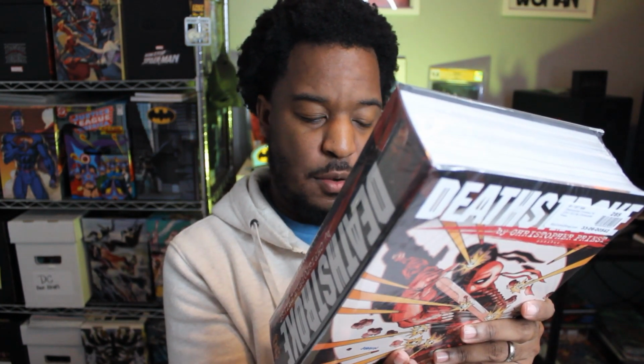All right. Well, so much for protecting the crushed corners. That's definitely a crushed corner right there. But it's not a deal breaker. This book retails for $150 US. As you can see, this thing is packed thick. There are well over 50 issues in this book, almost 60 issues. But yeah, this retails for over $150.